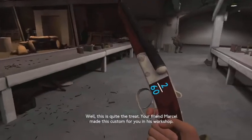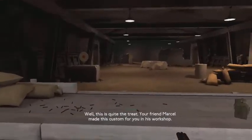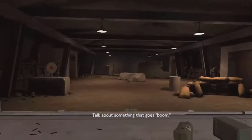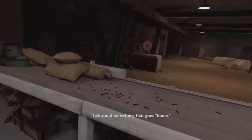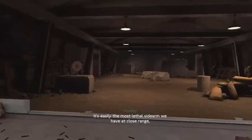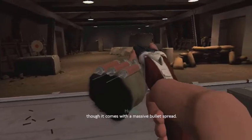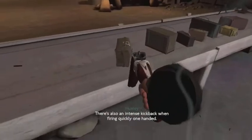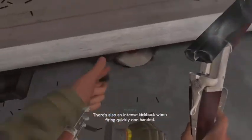Well, this is quite the treat. Your friend Marcel made this custom for you in his workshop. Talk about something that goes boom. It's easily the most lethal sidearm we have at close range, though it comes with a massive bullet spread. There's also an intense kickback when firing quickly one-handed.